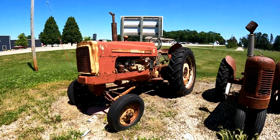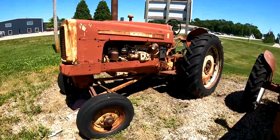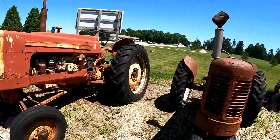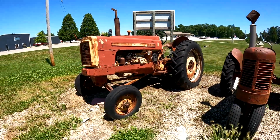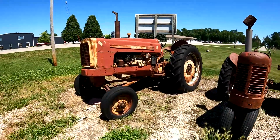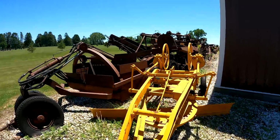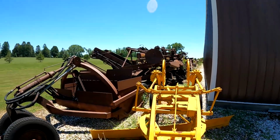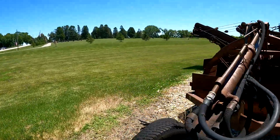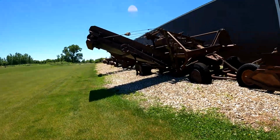Here's a Cockshutt 550, and not the Oliver version of it. This is their own tractor. Because there was an Oliver. There's a Cockshutt 550, the same as an Oliver 550. It's painted red. More stuff on the side here. All kinds of stuff. Too much stuff to look at. You'll have to come down here and see it if you want to see more.